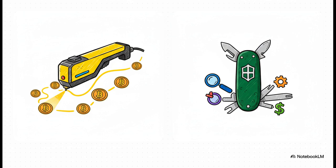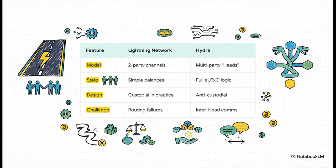Think of it this way. Lightning is like a high-end screwdriver, perfect for its one job. Hydra is more like a Swiss Army knife, a versatile multi-tool. And that core difference really shapes how they're built. Lightning is a huge sprawling mesh of two-person channels, and all they really do is keep track of simple balances. Hydra is totally different. It uses these small, isolated groups or heads that can handle Cardano's entire smart contract system.